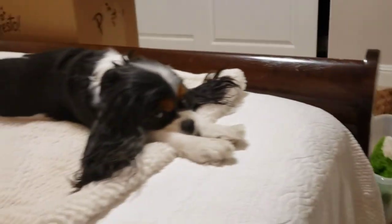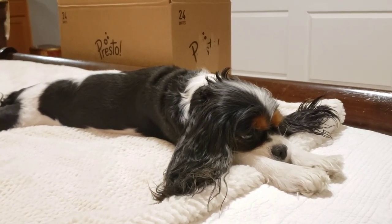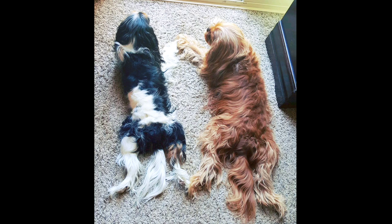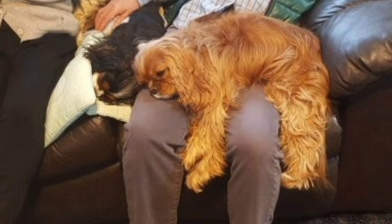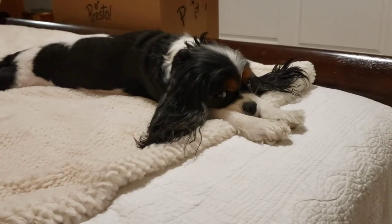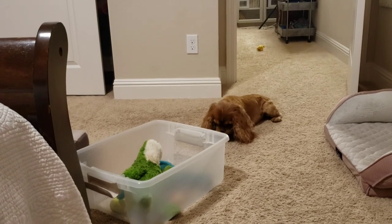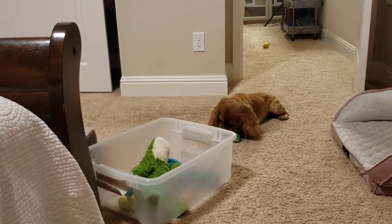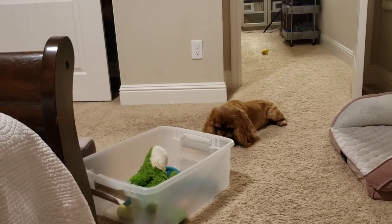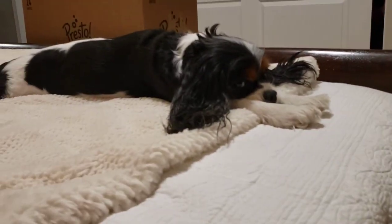My Cavaliers are shaved down, but if I left them to grow, it'd be very long. I'll actually insert a picture of what they look like. So for 5 years, I never cut their fur. But when Yuzu was diagnosed with heart disease and I was trying to keep her cool in the warmer months, I finally decided to shave her down. And ever since, it has been so much better for both of them.